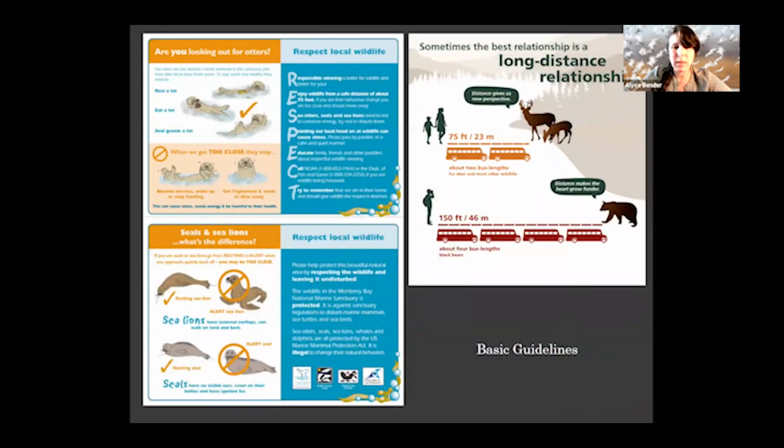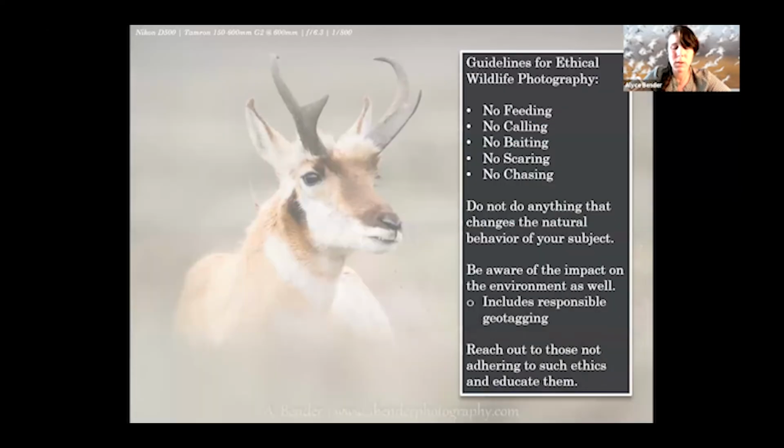And these are just some basic guidelines here in the States, for things like sea otters and sea mammals, as well as the national parks for things like deer and bear. And guidelines for ethical wildlife photography include no feeding, especially baiting with live animals. No other creature should have to lose its life for an image. No calling, baiting, scaring, chasing. Basically, don't do anything that changes the natural behavior of your subject. We are there to document and watch how they naturally behave.